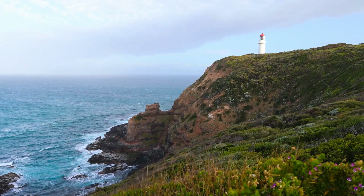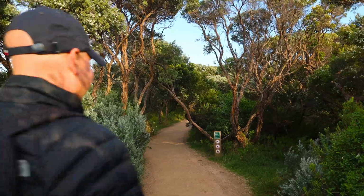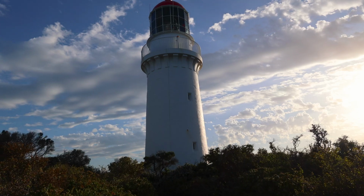We decided to head over to Cape Schanck, with our first stop being the lighthouse. This lighthouse was super cute and has been standing proud since 1859, making it the second oldest lighthouse in Victoria.